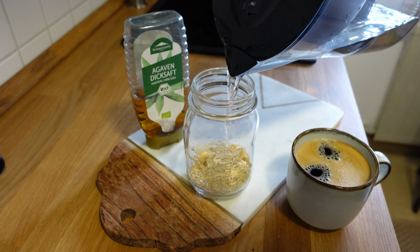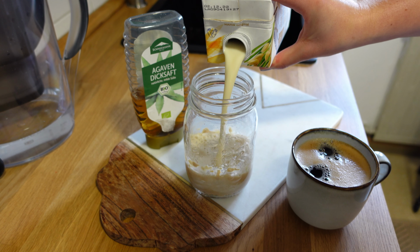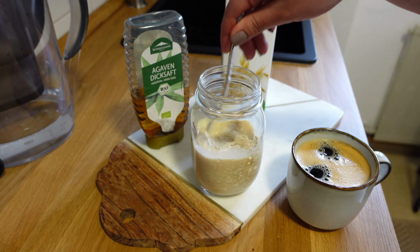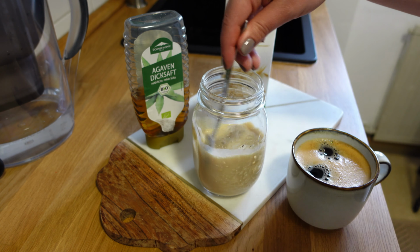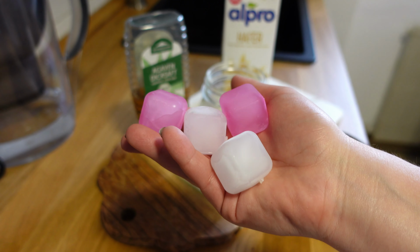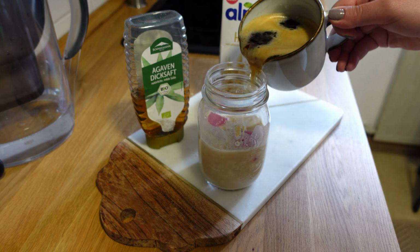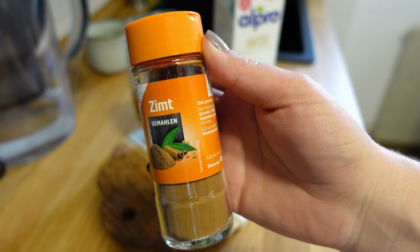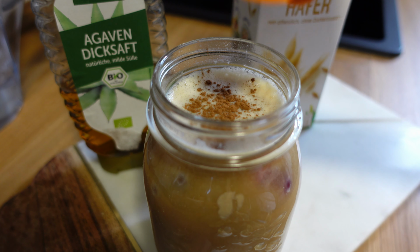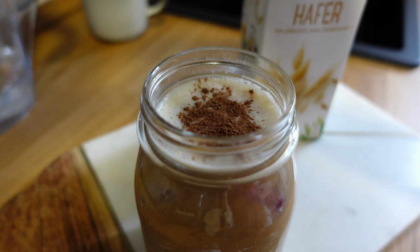I am using 1 scoop of vegan vanilla protein, then I am adding a little bit of water and completely unsweetened oat milk. I am mixing it very well together. I'm gonna cool it down with some ice cubes. And I am pouring in the coffee and sprinkling over some cinnamon. And topping it with a bit of agave syrup.